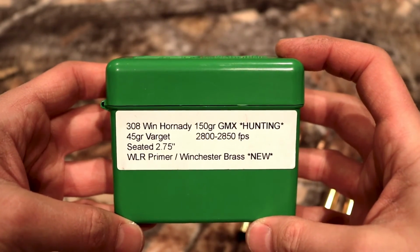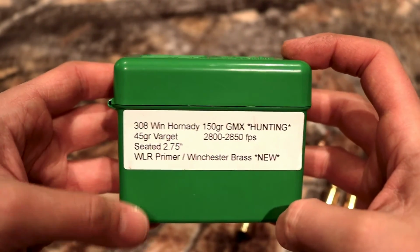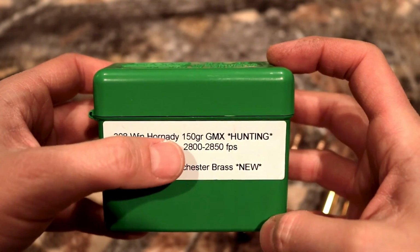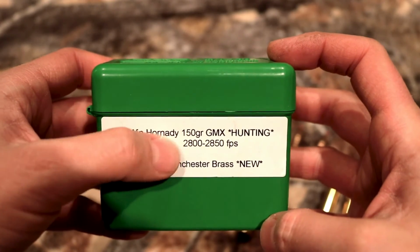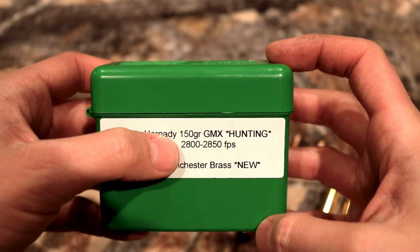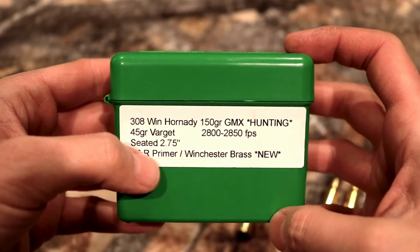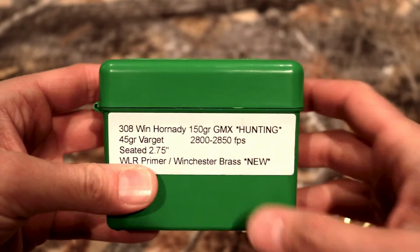So Hornady 150 grain GMX, my hunting load, 45 grains of Varget, 2800 to 2850 feet per second. They were bouncing around that on the chronograph. That's what I seated them on, Winchester large rifle primers. Anyway, that's what I loaded.